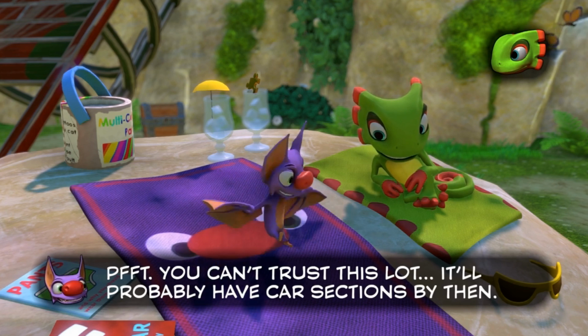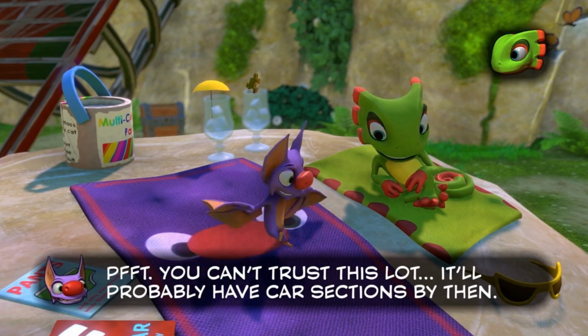That's right. This last shot I just had to include, not only because we get another glimpse of the duo just hanging out and having some dialogue, but we get such a direct shot at Microsoft here. If the quote of having car sections wasn't enough to convince you that it's a jab at Nuts & Bolts, take a look at what's in Yooka's glass. A freaking Jiggy. Playtonic, you guys are way too clever.